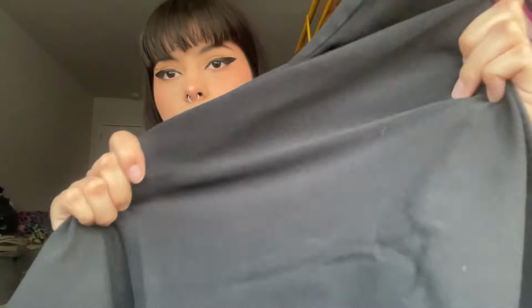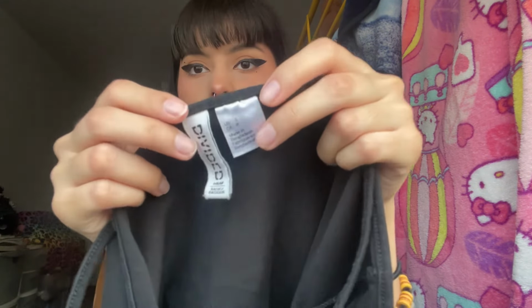Next is this black basic dress, and it's just a cotton material. There's nothing special about it. It's just a tight cotton dress. Here's the tag, and it's a size small, and it fits me really good. It's like a bodycon dress.